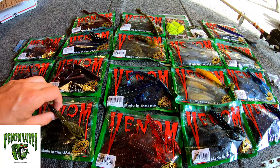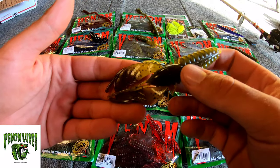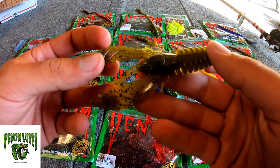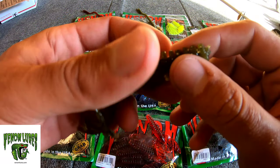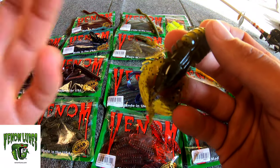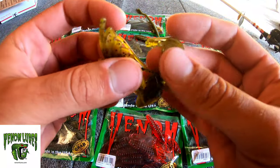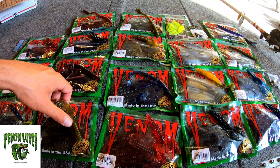And then we're going to get into the Dream Craws. This is a 4.25. It's 4 inches and a quarter. And it's green pumpkin. The reason what makes this mold and this bait so beneficial to fishing is when the water goes through these little ribs right here, it makes bubbles and it just makes the bass go crazy because their lateral line picks up the vibration. So when this thing's falling, it's got little ridges on these appendages. So when they're falling, it goes like this. So that's the green pumpkin one.